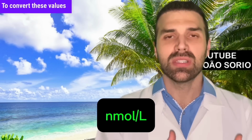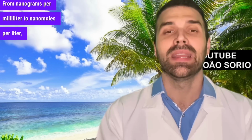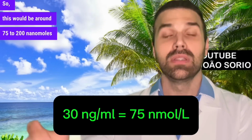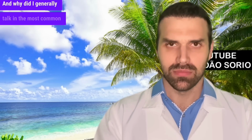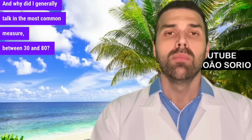Because another measurement that's also utilized is nanomole per liter. To convert these values from nanograms per milliliter to nanomoles per liter, we should multiply by 2.5. So this would be around 75 to 200 nanomoles per liter. Pay close attention to the units of measurement.